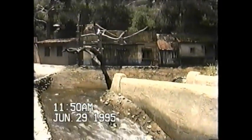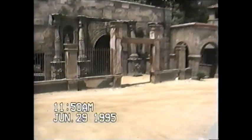Every 10 minutes. Now you see that tree back there? It rights itself upright again. You know, Orion's Three Amigos with Steve Martin, Martin Short.